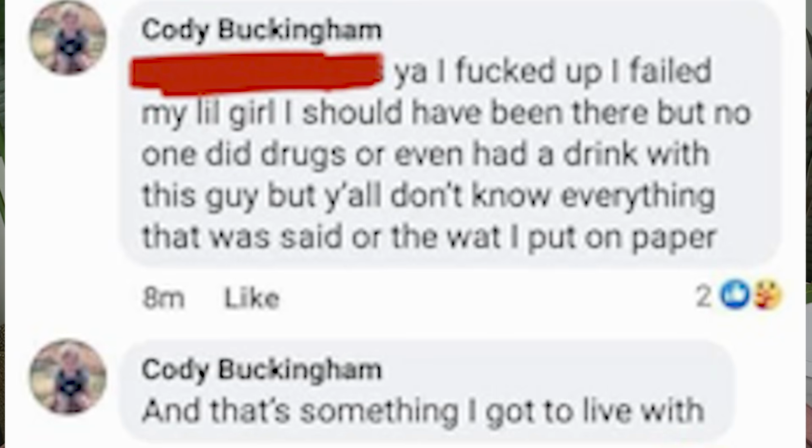And in a now deleted Facebook post, Cody stated that he messed up and failed his little girl. He stated that no drugs or alcohol were consumed, but the affidavit says different. And what exactly did he mean by he messed up? He says that he should have been there for her. But if Caliyah was just asleep like he's saying that she was and was locked inside her room with her grandfather, why would he say he messed up?